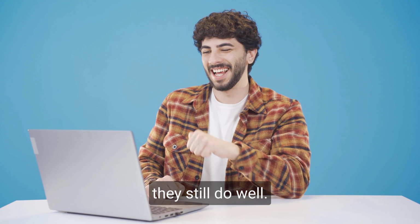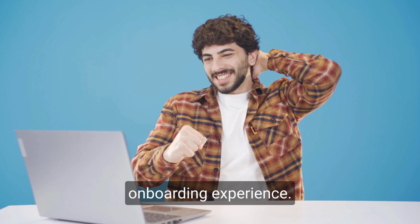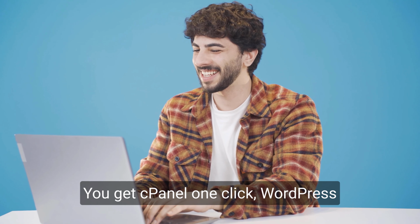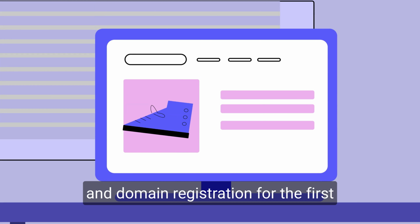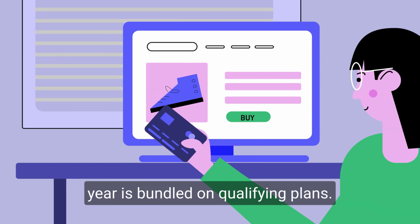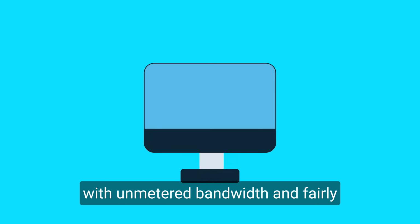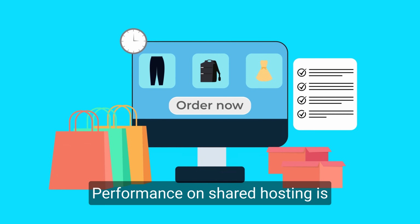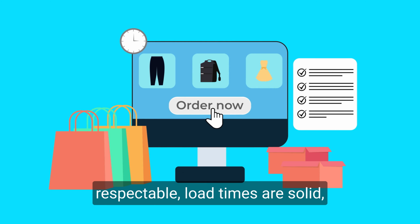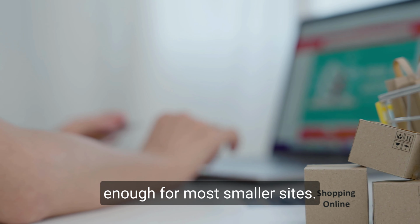Let's start with what they still do well. HostGator offers a friendly onboarding experience. You get cPanel, one-click WordPress installs, basic SSL is included, and domain registration for the first year is bundled on qualifying plans. Their shared hosting plans come with unmetered bandwidth and fairly decent resources for a low cost. Performance on shared hosting is respectable. Load times are solid, and uptime is usually reliable enough for most smaller sites.